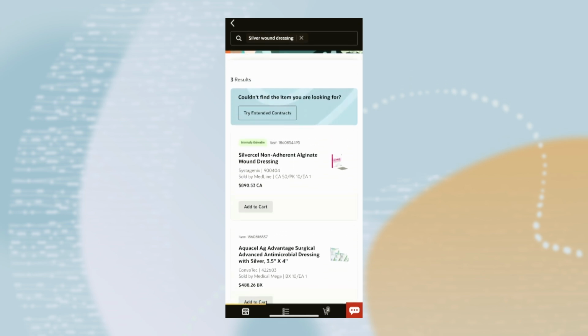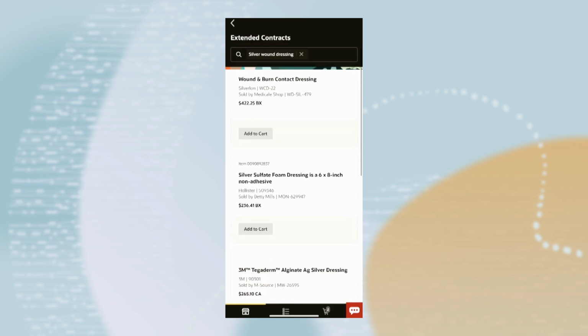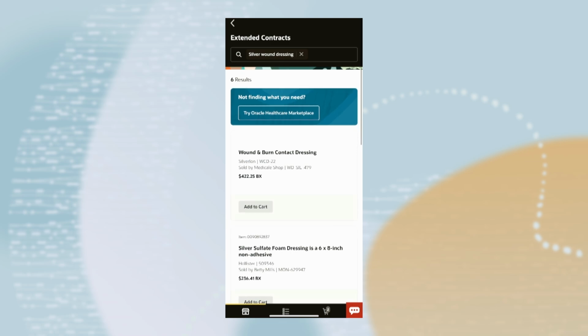So we can guide the experience to our extended contracts. So I'm going to go into extended contracts, and I'm going to look for that item. And again, I don't see the specific item that I'm looking for in our extended contracts. So now I'm going to go to a solution that we're delivering called Oracle Healthcare Marketplace.